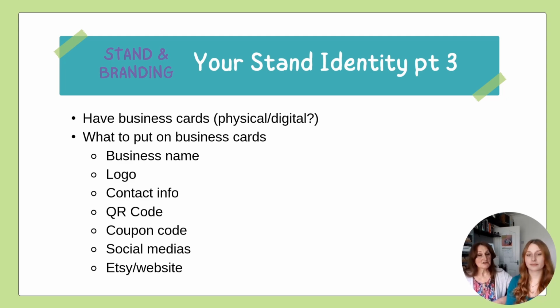And then a coupon code is a useful way of seeing who came to your event. You can figure out whether people that came to the event are now buying from you again. It's another way of seeing if your efforts are paying off.